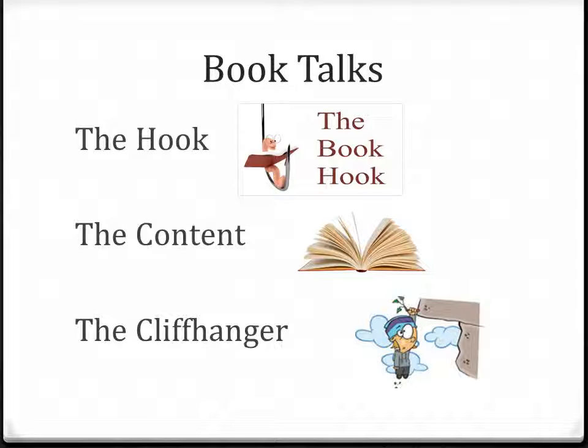The hook grabs the audience's attention. Perhaps it's an opening line or a quotation from the book. Perhaps it is a question, something that will spark the interest of the students. Give just enough of the content to give your listeners a taste of the story. You might describe a scene in the story, describe a character, or give a short summary of the plot, but only up to a certain point.